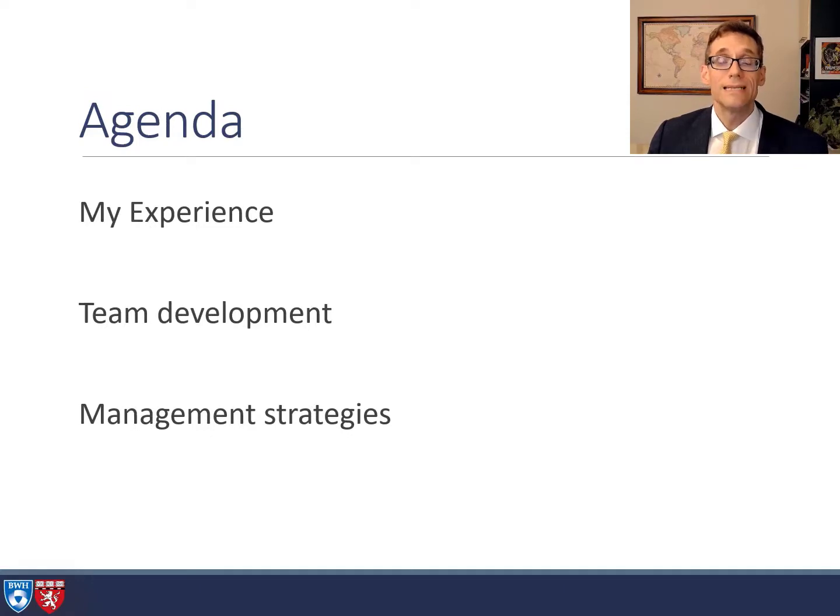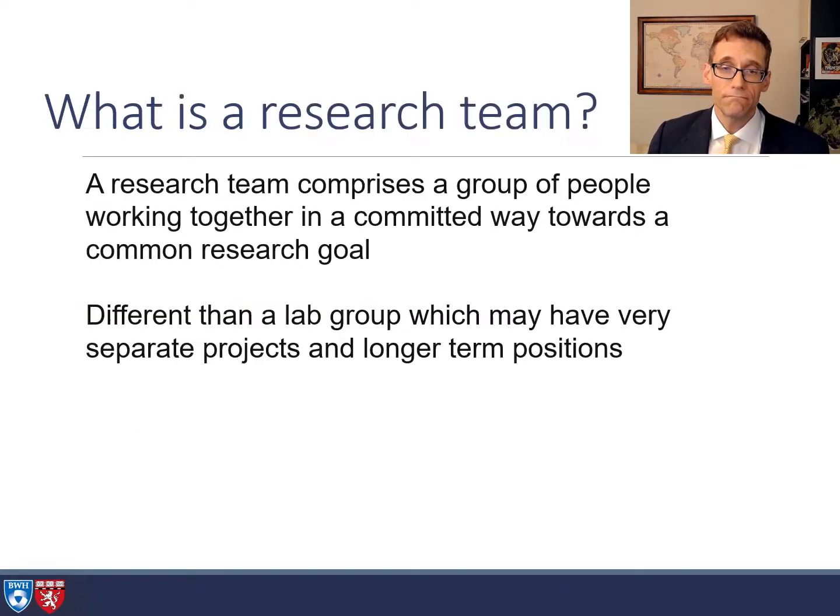So now moving on to team development. What's a research team? Well, a research team comprises a group of people working together in a committed way towards a common research goal. Again, this is very different than a lab group, which I've highlighted. And the lab group may have very separate projects going on within it, and there are longer-term positions.